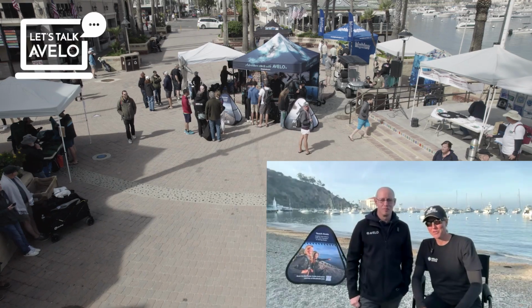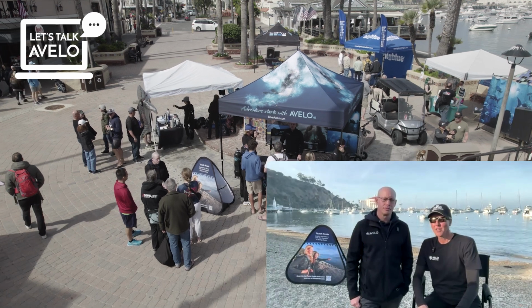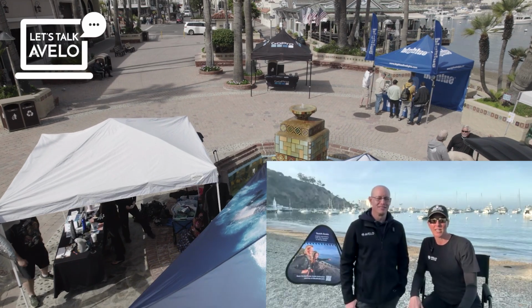Hi, everyone. It's really great to be here for the 43rd. Can you imagine that? 43 years of Avalon cleanups here on Catalina Island. Behind us, you can see the casino where Catalina Diver Supply is based. That's their home base here in Catalina.